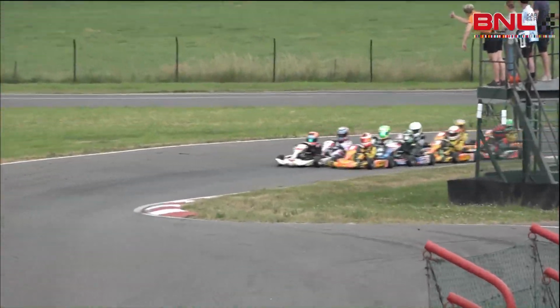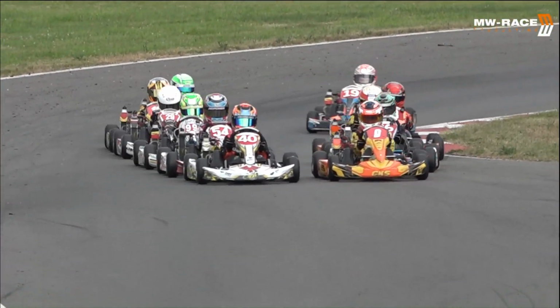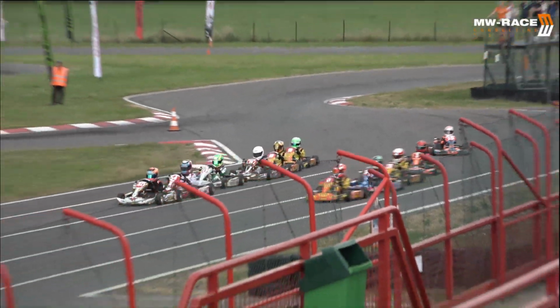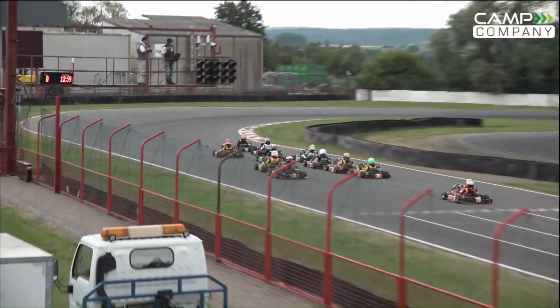So they come through the chicane that brings them onto the start-finish line. For those watching at home, it's Schoemans on the left-hand side of your screen in the number 40 on pole. Alongside will be the number 9 of Thomas Strouwen. The revs rise on the Rotax racing engines. And we go lights out into turn 1. Tommy van der Stroy gets a great start there and goes straight past Thomas Strouwen to take 2nd position.